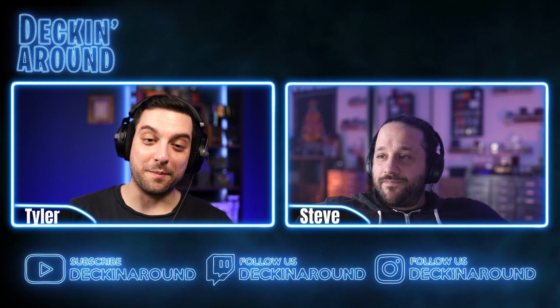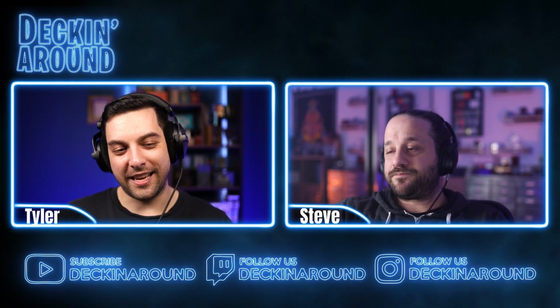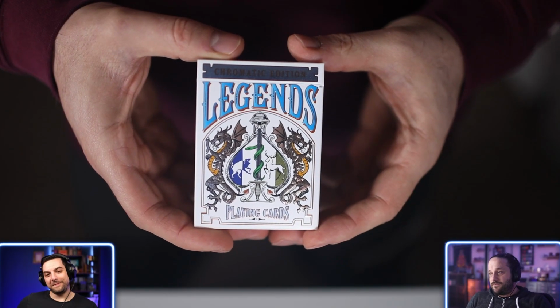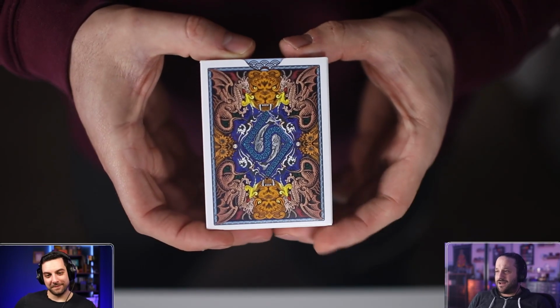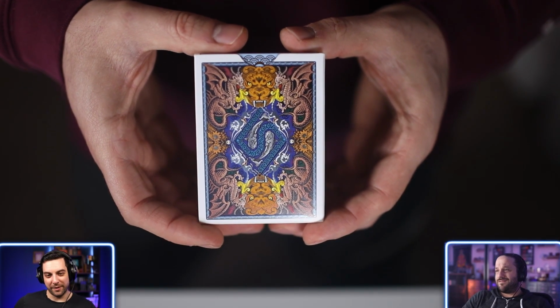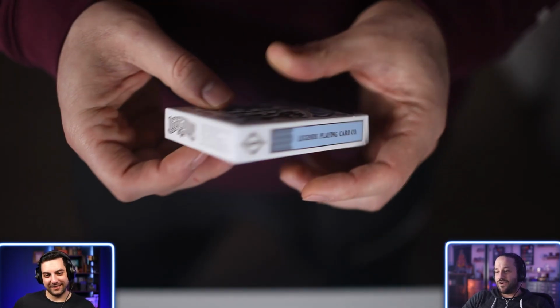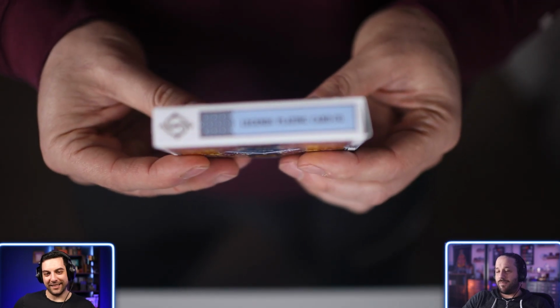Nice, man. That's going to be a sick looking deck for sure. So let's check this thing out. Let's do it. This deck is royalty, dude. It has the moose and I think it was a boar on the front. Nice. Like the koi on the back. Man, and the foo dogs. I'm a huge fan of foo dogs, so if I see foo dogs on anything, I'm all about it.